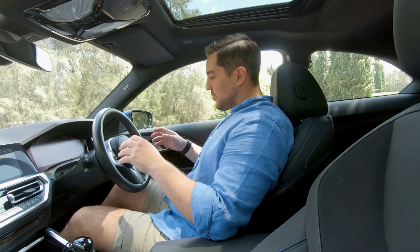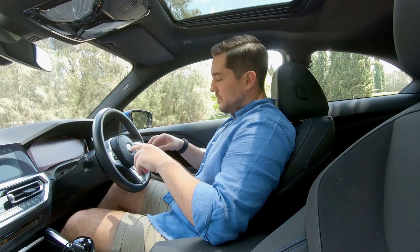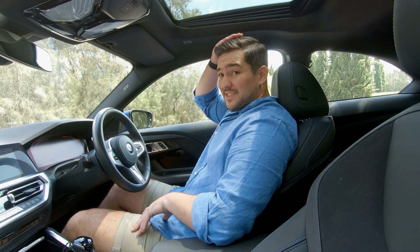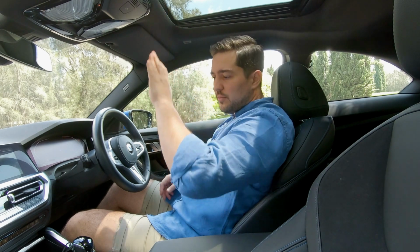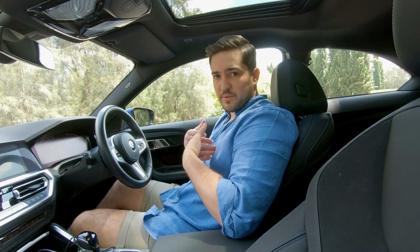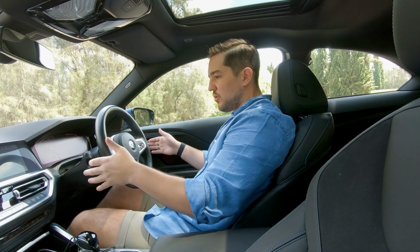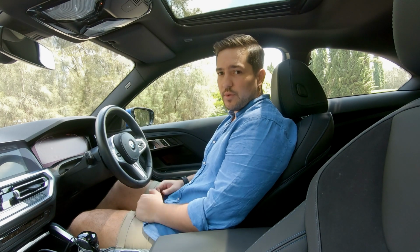You sit right down low. You've got this big chunky steering wheel. That said though, this is as low as the seat can go, so if you're any taller than about 6 foot, you're going to struggle with this sunroof as well. Apart from that though, from the driver's perspective, in my case anyway, it's great. It's a BMW. It's an awesome driving position. Everything's really solid. What more could you ask for?